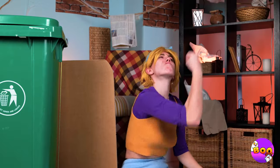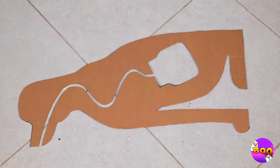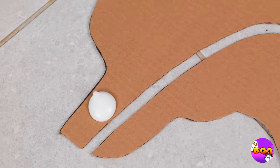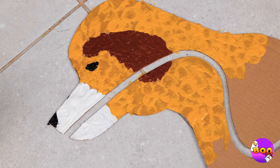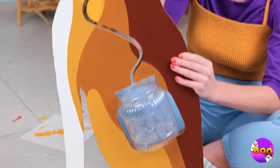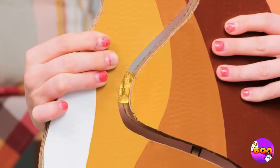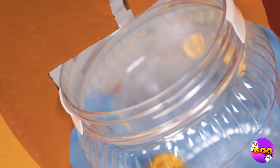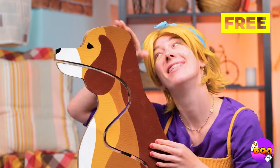Well, we can have some food-based fun with our cardboard doggy digestive system. But let's add a fresh coat of paint. And the best part is, he's a bank too. Feed him a coin and it goes right in the jar. Aw, now that's a good boy.